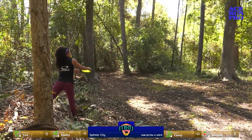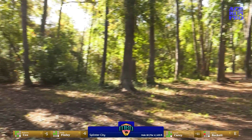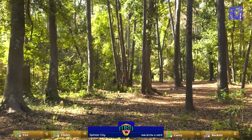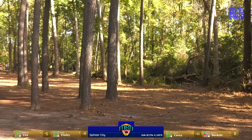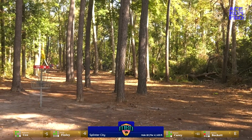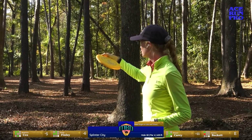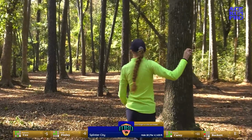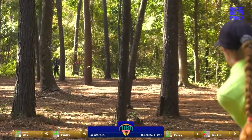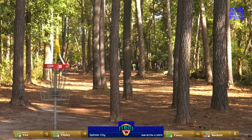Okay. Becca with her verdict, I believe, here. Overstable mid-range. Oh, she sneaks by the tree. And she gets up there. That's a putt. It's going to be a putt. Right by the whisker. Missed that tree. Oh, still a good shot. Beautiful gap hit there.